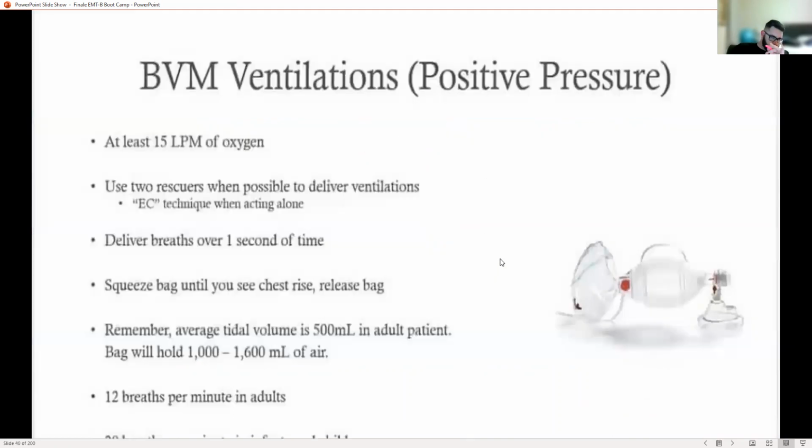All there, baby. So when you're bagging a patient, at least have 15 liters per minute of oxygen flowing through the bag. If you're not bagging them with oxygen attached, you're only giving them 21% oxygen. If it is an oxygenation problem, you're only going to give them 21% oxygen. So make sure your O2 is hooked up to the BVM.